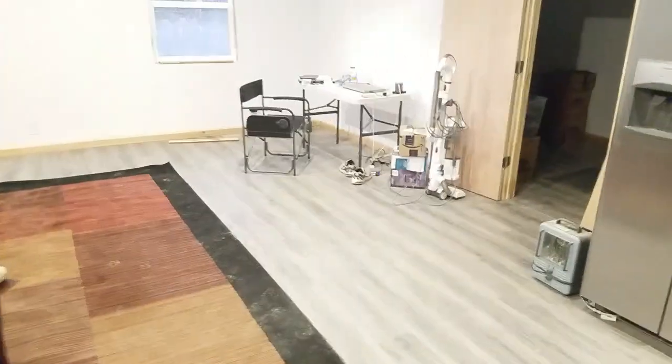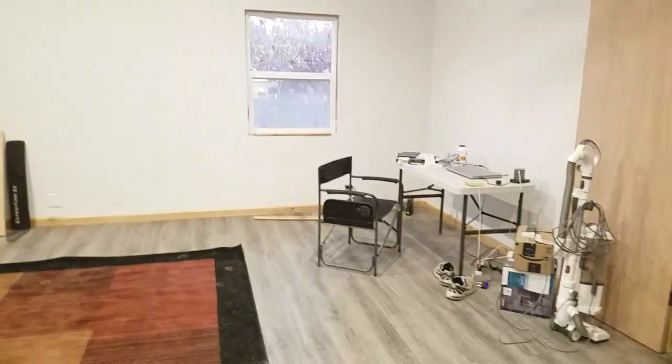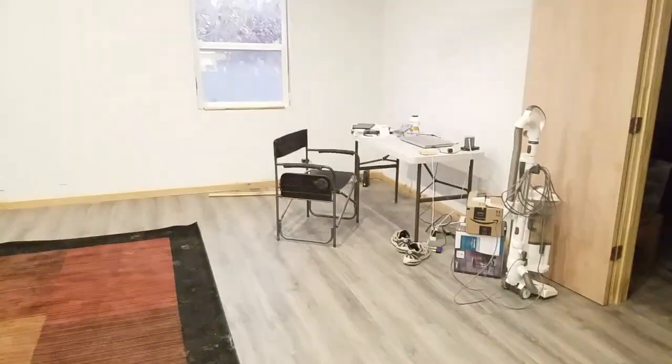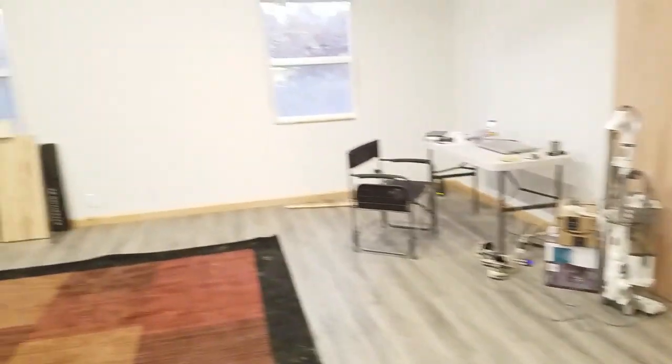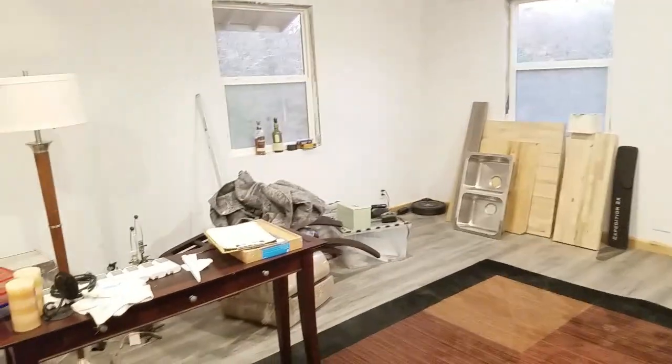I bought door trim and some more trim for the windows, so that'll keep us busy while it's chilly outside, because we can cut on the back porch and then just come in here and put things together. So yeah, that's it for the week. Bunch of small stuff, but I think we're moving right along.